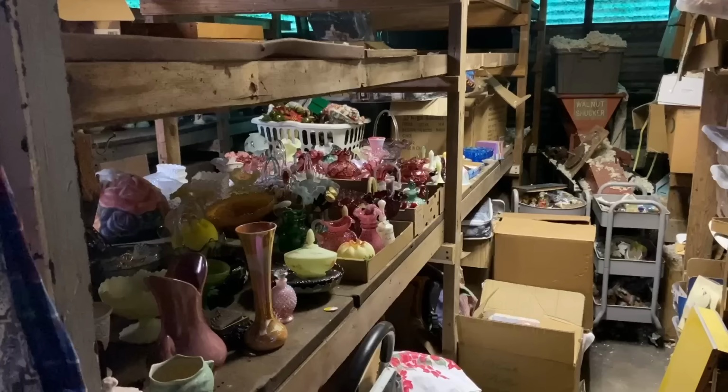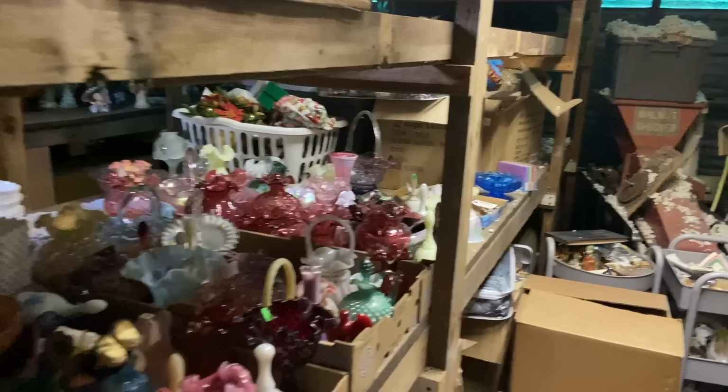So I'm just going to give you an idea of what a backstock section of an antique dealer's world can look like if they're lucky and they have big shelves.